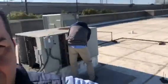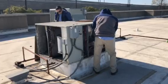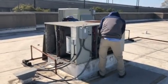Hey guys, you're home with ABC Austin Service Express, and we are working on a commercial package unit, also known as a rooftop unit. And we're on top of a commercial building here in downtown, and we found that the unit behind me, that one there, is from 1996, and it's got multiple problems.